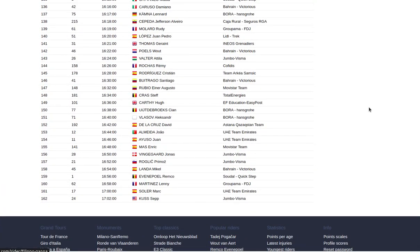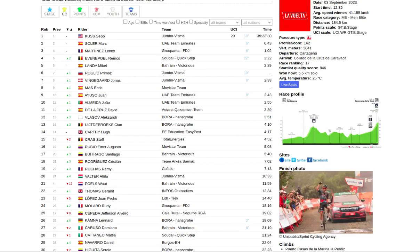So first of the big guns is obviously Juan Ayuso at 4:46. Then we have Enric Mas, then Vingegaard and Roglic for Jumbo-Visma. Mikel Landa is like a buffer between Roglic and Evenepoel at 4:56. Then Lenny Martinez, Marc Soler and Sepp Kuss at 5:02 as the red jersey. So Sepp Kuss is leading in this Vuelta.